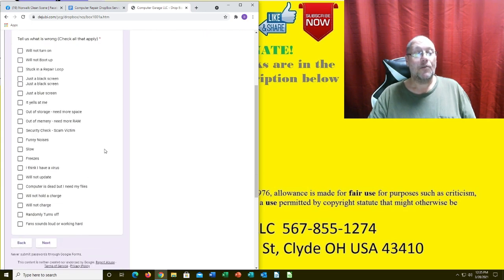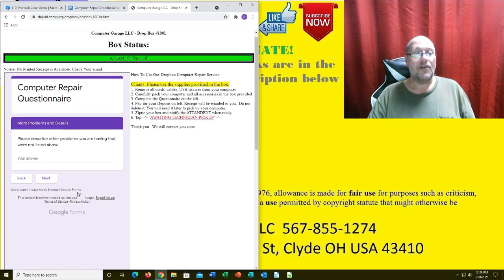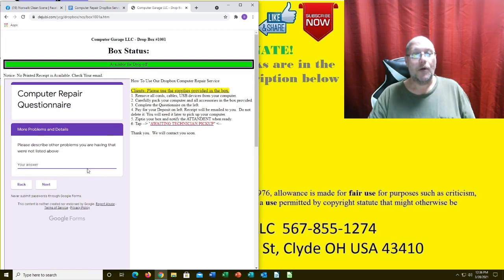What's wrong with your computer? You can check as many of these as you need. Most people who are going to bring it over there are going to be stuck in a repair loop, or you may have been a scam victim. That way we have an idea. If none of those options are listed, obviously you could put in more information here.